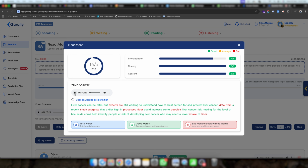Liver cancer can be fatal, but experts are still working to understand how to best screen for and prevent liver cancer. Data from a recent study suggests that a diet high in processed fiber could increase some people's liver cancer risk. Testing for the level of bile acids could help identify people at risk of developing liver cancer who may need a lower intake of fiber.